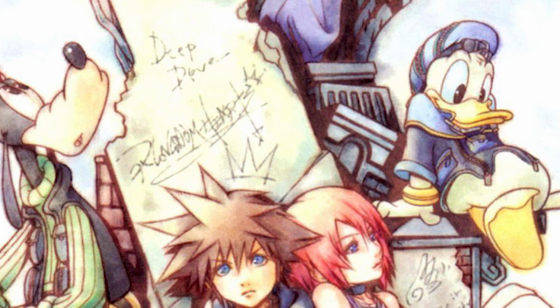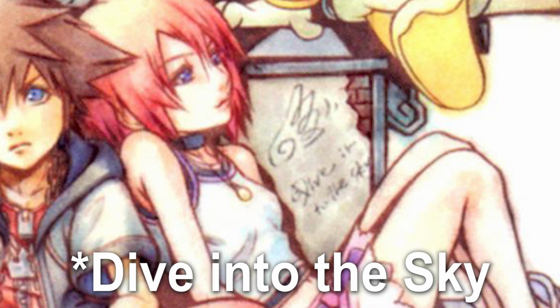Also, the piece of rubble that the characters are leaning up against is really cool. The little details of which, you can see Deep Dive etched up the top right there, as well as a graffiti carving of Kingdom Hearts. And of course, the crown etched in right above Sora's head, man. I absolutely love these little details. Also, Dive to the Heart, I believe, is etched in near Kairi.